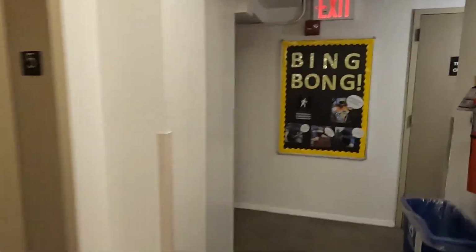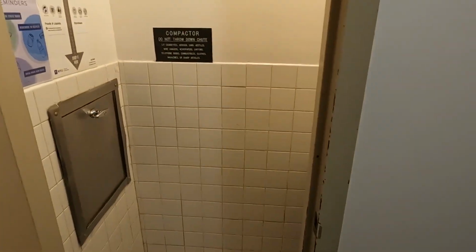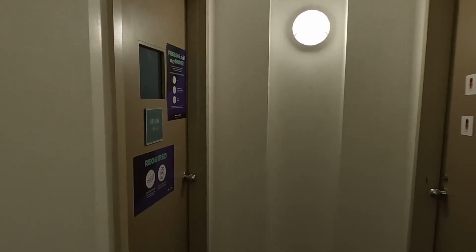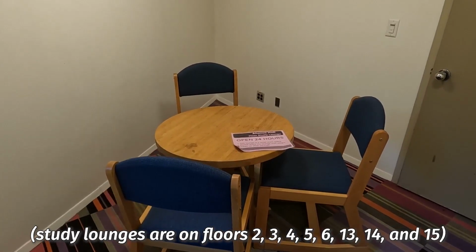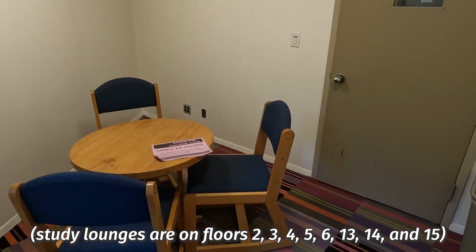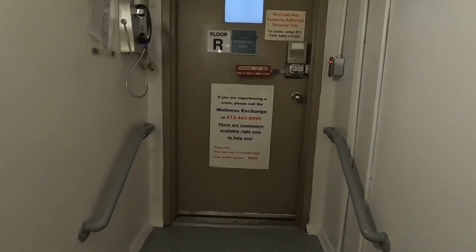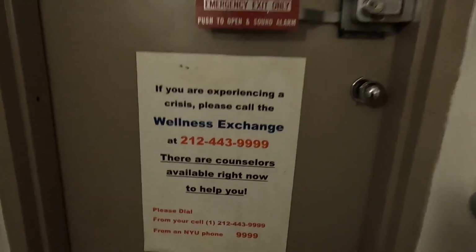Going beyond that, you'll find a trash chute where you can put your trash in, and then you can go further down the hallway where there are more rooms. On some floors, there are study lounges at the very end of the hallway, and it's a pretty small and comfy place if you want to study anywhere else than your room. That's really it for each floor's characteristics. There's nothing more to show other than the prohibited doors that lead to the rooftop on the higher floors.